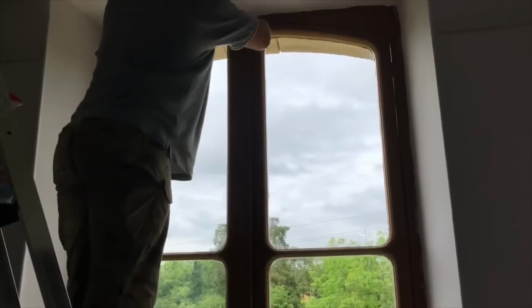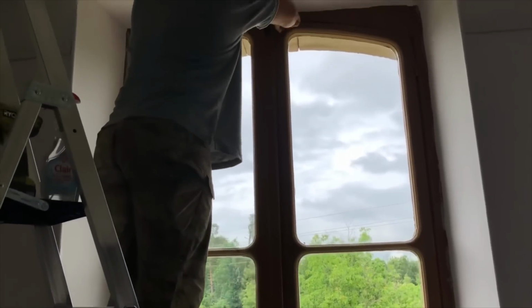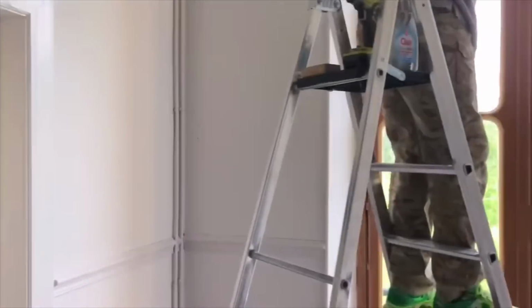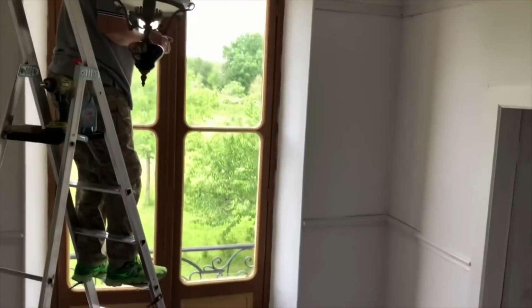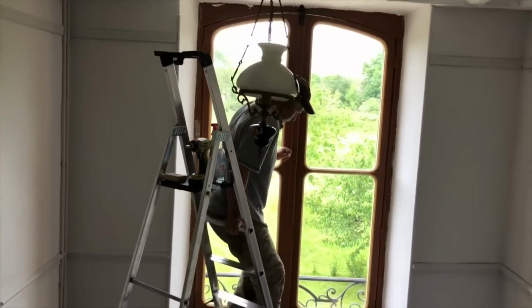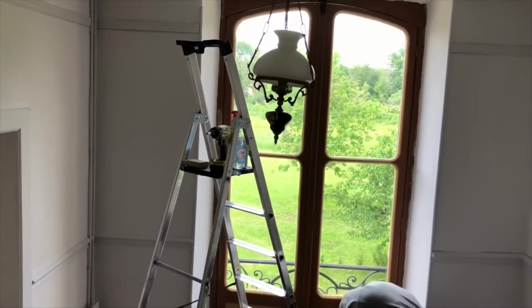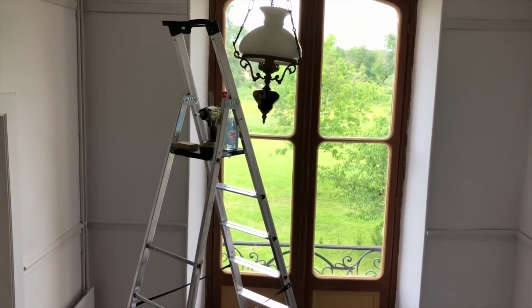Yeah, so you find that just one tiny job takes hours or sometimes even a couple of days. If I step back, I'm just trying not to fall over Shadow the dog. If I step back, you can see the door. It's a floor-to-ceiling door and it goes onto this little balcony, which is not really a balcony. It's just a balustrade really, a safety balustrade to allow you to have the doors open without falling out the window.